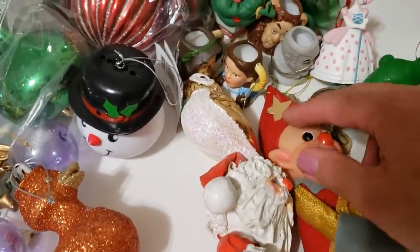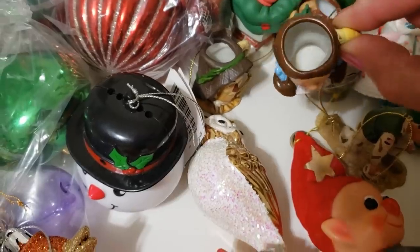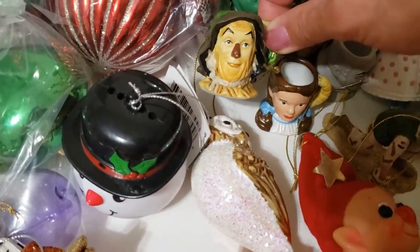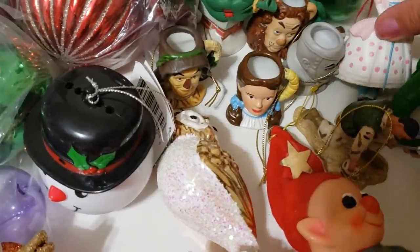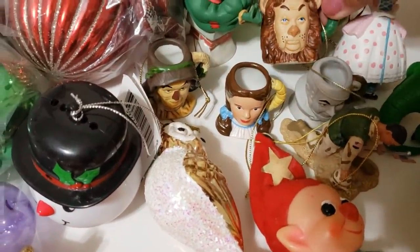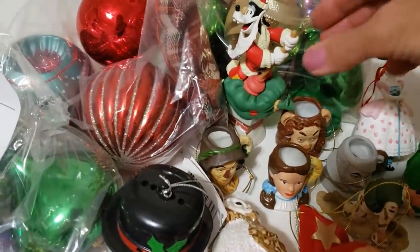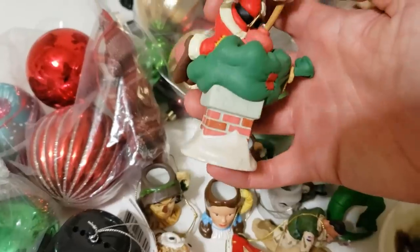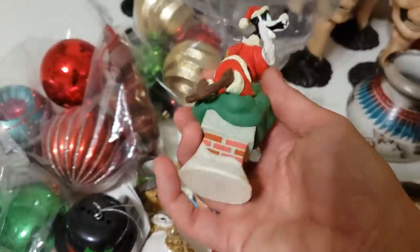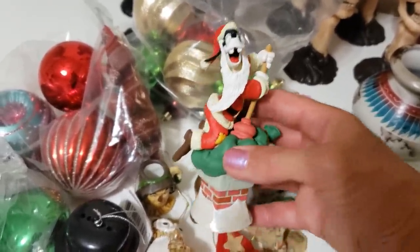I also discovered in the bags these little Wizard of Oz mug ornaments. There's Dorothy, Scarecrow. It's an amazing likeness. There's the Tin Man and the Lion, and I value that set at $25. This is Goofy trying to plunge a bag of presents down a chimney. He's marked Disney, and I value him at $15 to $20.